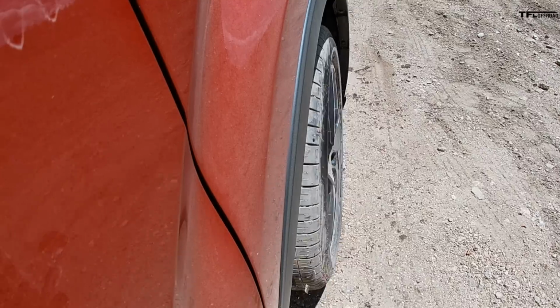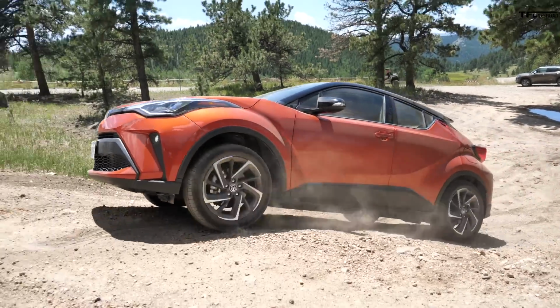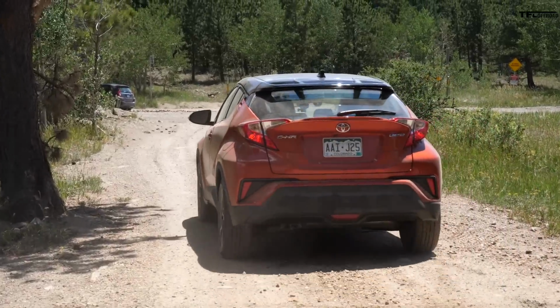Here we go. A little bit of speed. Just enough to crest me over this berm. There we go, come on, come on. Yes, all right, so it didn't take too much speed to get me over that obstacle, but it didn't quite have the traction to get me over the obstacle with no momentum whatsoever.